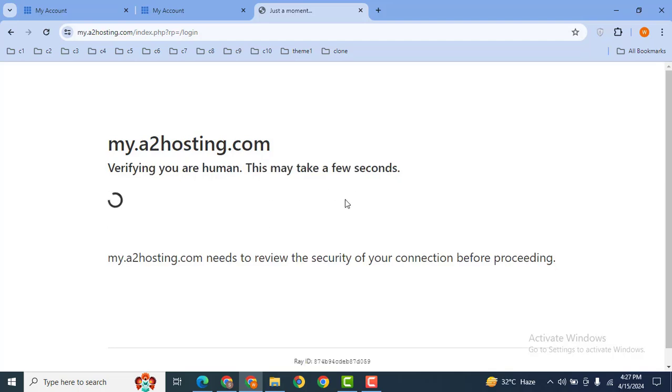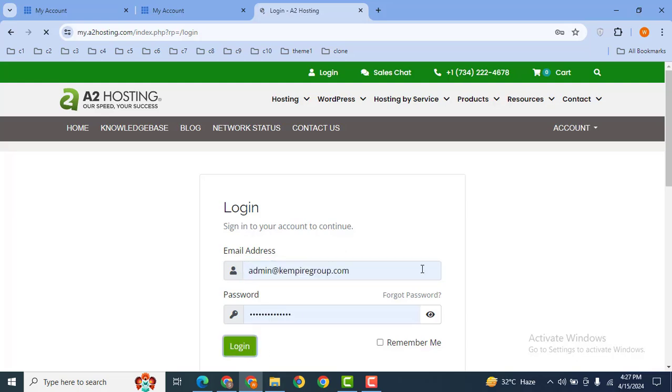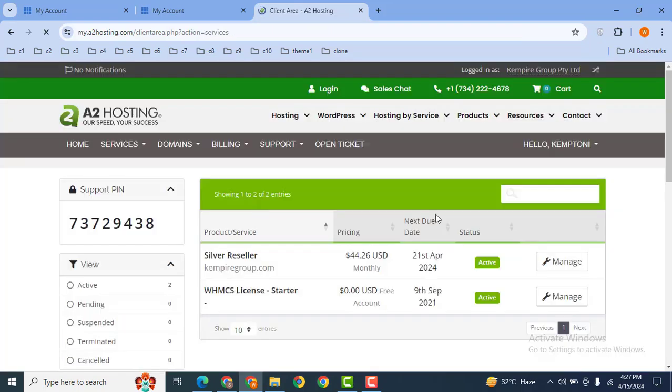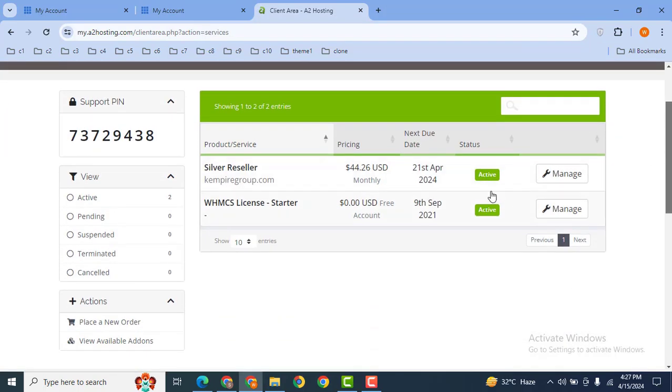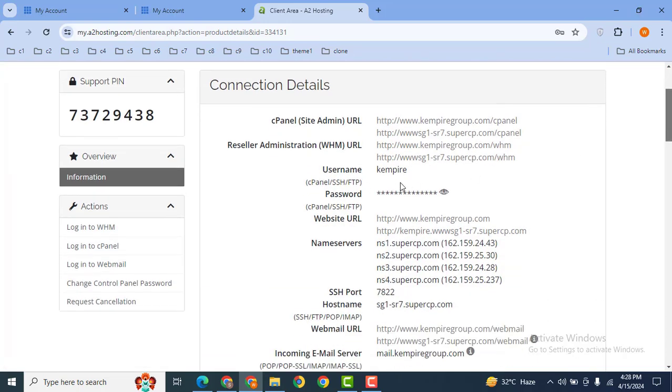And after that let me verify this. Now let's log in to the hosting account, and after that in the services section let's find the cPanel link. Here you can see I have an active package. Let's click on manage, and after that here you can see this is the cPanel link, and this is the username and password to log in to the cPanel.